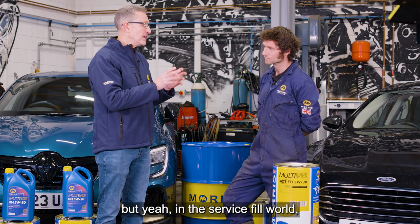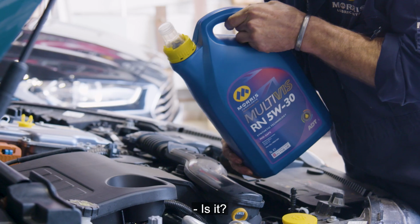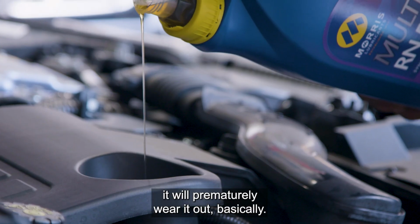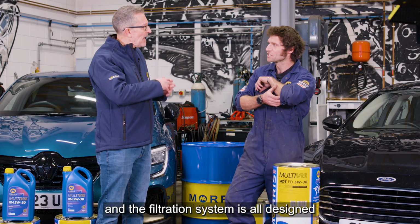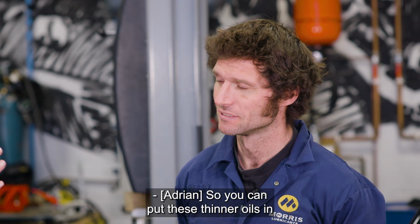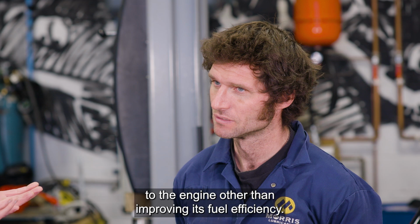But then in the service fill world, 0W16 is quite popular now. Is it? So if you put one of these thinner viscosity grades into an older design engine, they'll prematurely wear it out, basically. Because those engine architectures, the pumps, the oil galleries and the filtration system, are all designed around a modern, lighter weight oil. Okay. So you can put these thinner oils in without causing any detrimental side effects to the engine, other than improving its fuel efficiency.